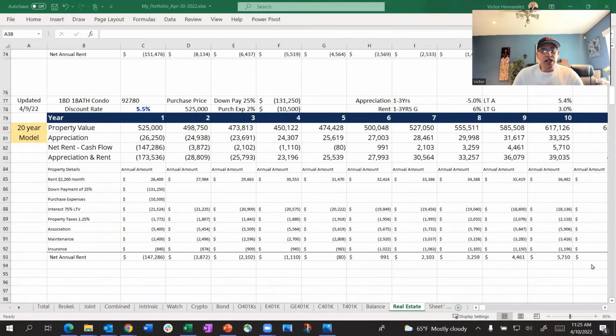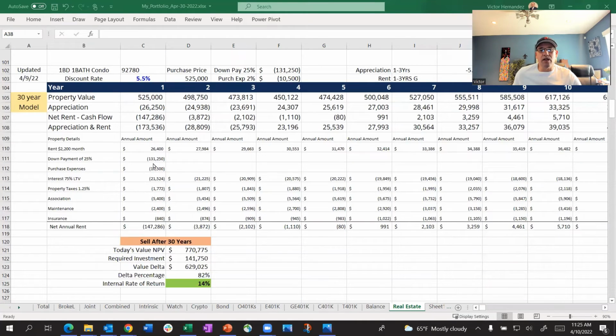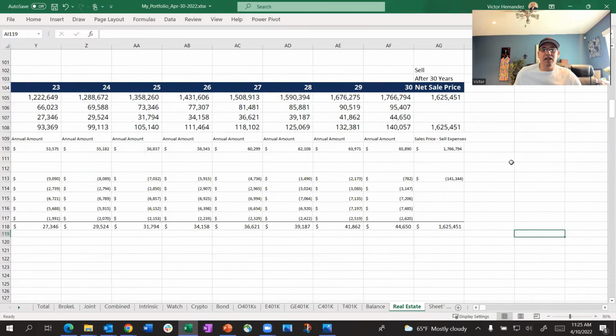So looking at the 20-year and the 30-year models, they are continuations of the 5 and 10. The 5 and 10 numbers are identical. And then the 30-year, these just take the periods further into the future, and just show how much better the numbers look over a long period of time. This property in 30 years, if you extend it, will be worth 1.7 million. You'll be collecting $66,000 in rent. That is the future, right? Things will continue to move up in price. And that's why over time, real estate will reward the real estate investor.